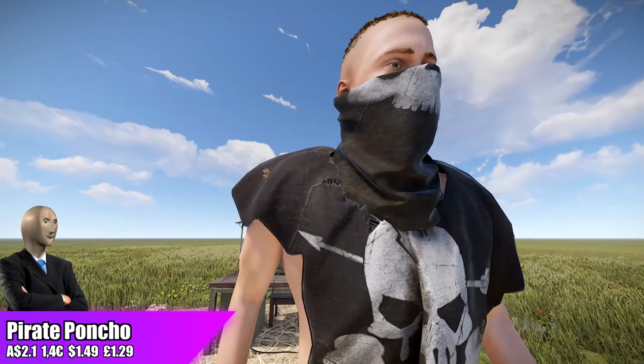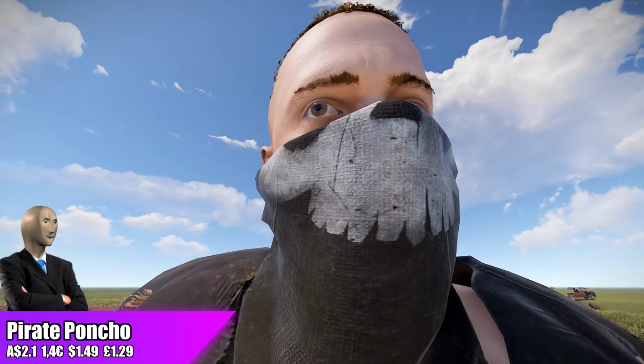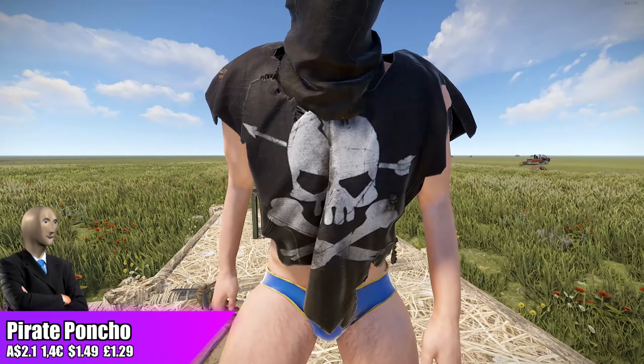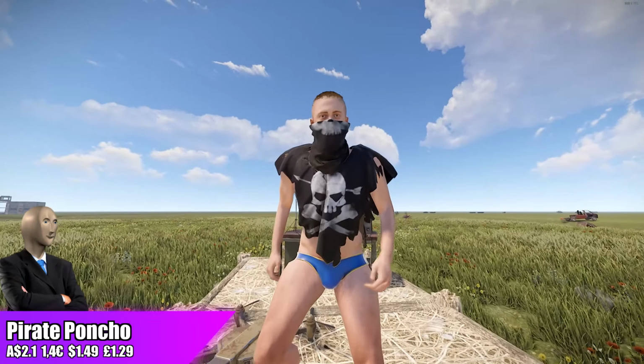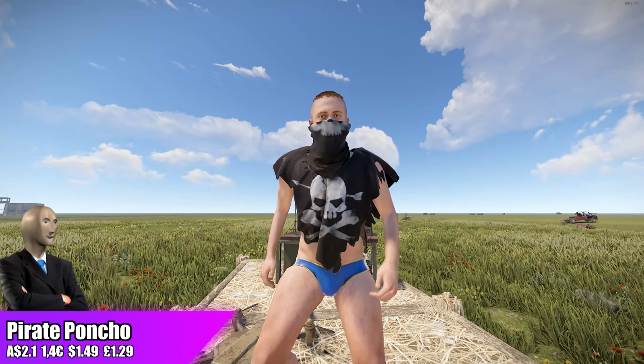But overall, I do think as a medium to long-term investment, the Pirate Poncho can make you money. You could probably try and pick it up a little bit cheaper on the community market with a buy order to maximize potential profits, but I think even buying it off the Rust store, you can make money off of it. So overall, I will recommend investing in the Pirate Poncho off of the Rust store.